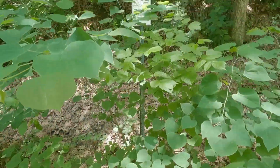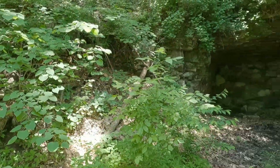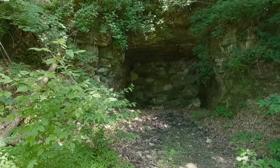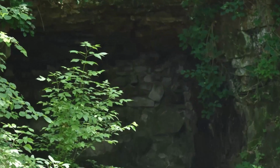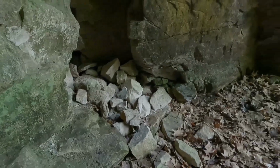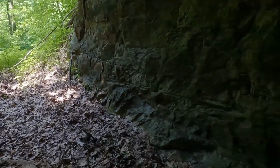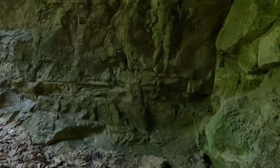As we arrive at Madeline's Rest, we find a mine that is on the bluffs above the Mississippi River Valley. I wonder if this is where Madeline rested. If she did, it was right below the geocache.